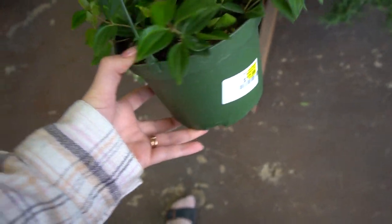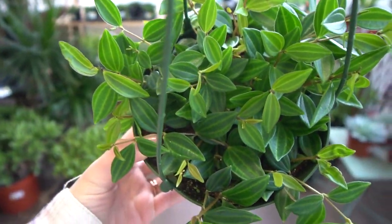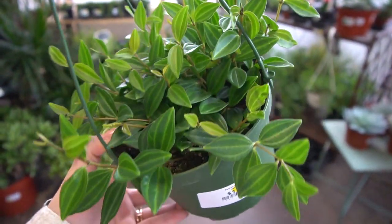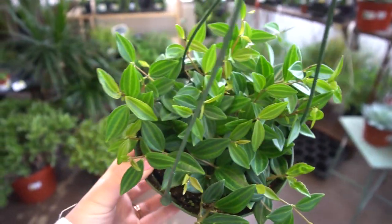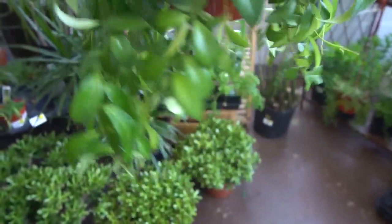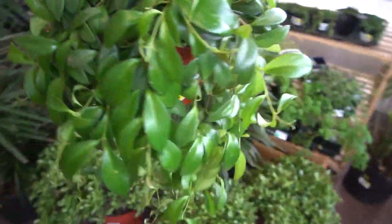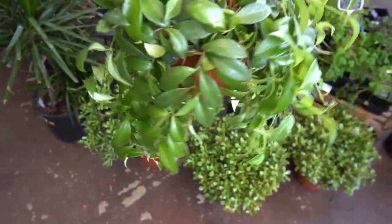Then we have, I believe this is Peperomia angulata. I've never seen these in a basket before. But look at their patterns. Looks so nice. Lipstick plant. I don't know if it will say what kind. It does not say. This is $16.99. So big and beautiful.